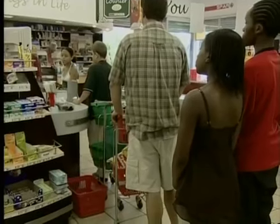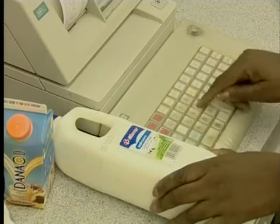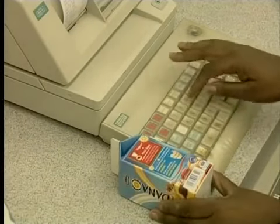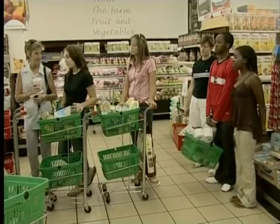Now, this shopper is buying her items in a shop where the cashier has to type in the price of each item manually. This means it takes much longer for her to pay for groceries, and there's a greater chance of making a mistake. Man, I'm tired of standing in the queue. Wow, look how much that lady's buying.